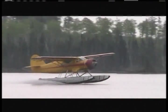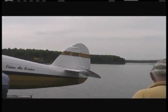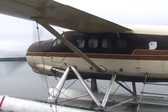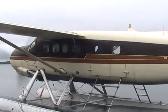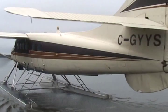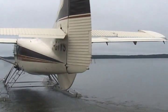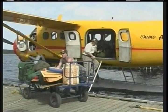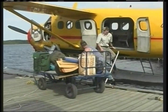It's a steel tube and fabric airplane. The style of design dates back to the 30s. Some of the newer airplanes are what they call monocoque construction, which is a lightweight aluminum shell with formers, which allows you to build basically a strong airplane lighter. But the Norseman, in some ways, is built like a tank. It's a very solid airplane. It's a very dependable airplane. It's a very rugged airplane, which is just perfect for this type of work.